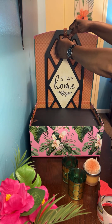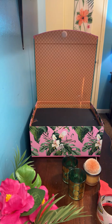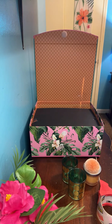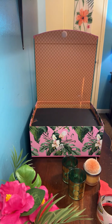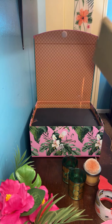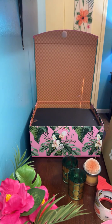I think I'm going to use the height to my advantage. So I'm going to add something down here in the bottom so that my picture will have a little bit more height on it. And I'm going to use the ledge of this board that the picture came on.